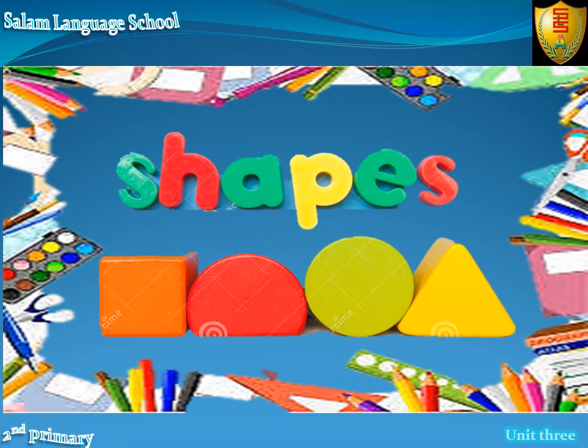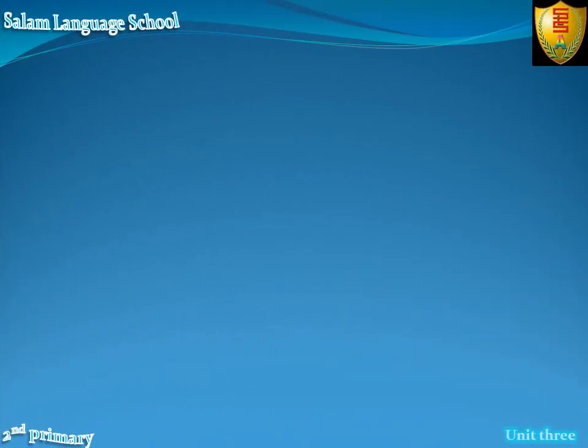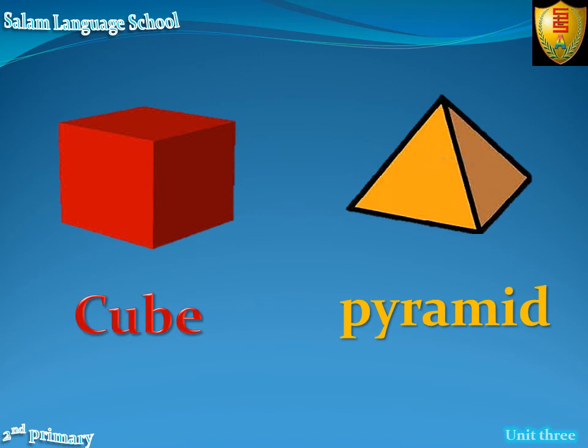In this unit, we also learn some new shapes. The first new shape we will learn is cube. Cube. معناه مكعب. The second new shape is pyramid. Pyramid. معناه هرم.